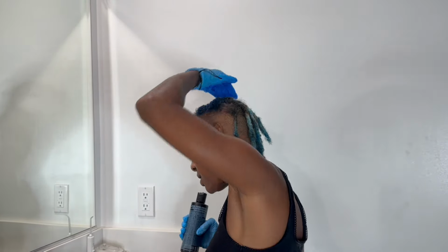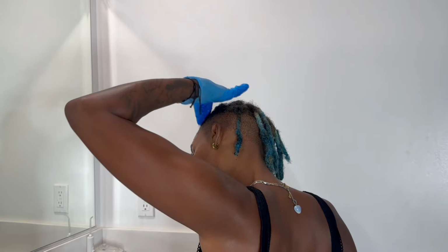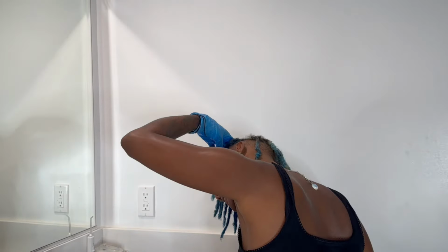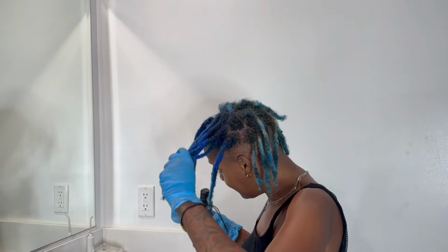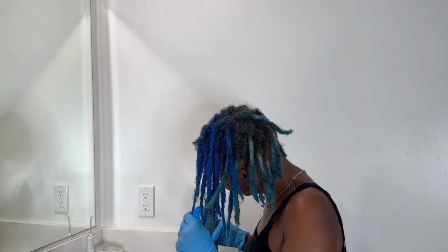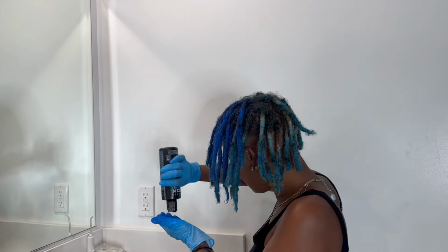See, I ended up just cutting my hair off. I was trying to fade it, but it became too daunting and too time consuming, so Tasha was helping me. And I was like, forget it, just cut it off. Sometimes I use a dye brush, but it's better to dye my locks using my hands instead of a brush.